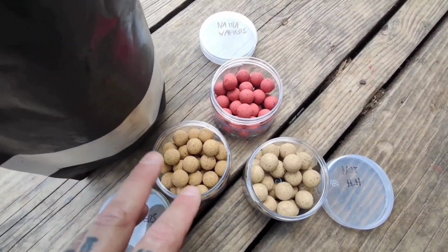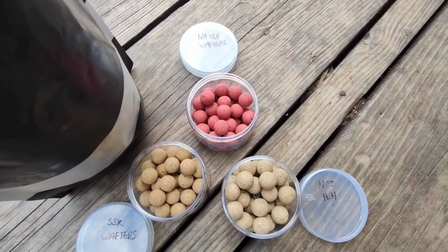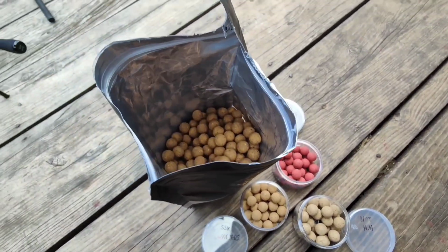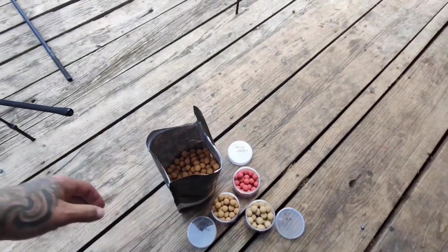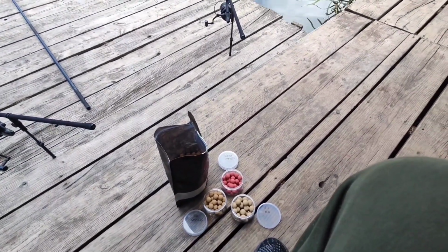As you can see, the SSK is slightly darker than the nut mix, and then obviously the Natra Fish, you can see that's completely different. So yeah, I'm currently using up the last of my other bait, which is the, hang on, let me pause it a minute and I'll swing that round.